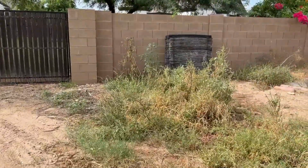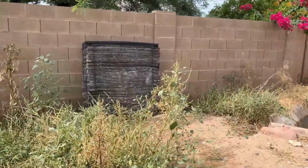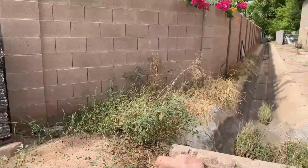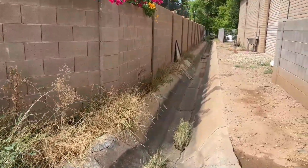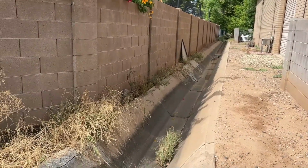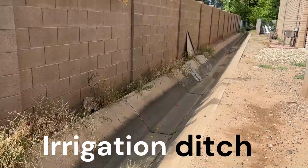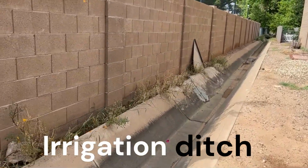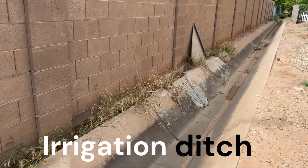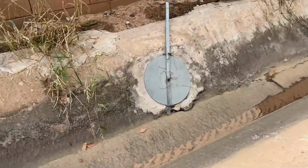End of the street here, so it's gonna be a little messy because this goes all the way along the back of people's properties, and this is how the flood irrigation is delivered. You can see that once the irrigation is done, like these homes had irrigation yesterday, now the ditch is dry, and then they have ports, so you can see that's a port.